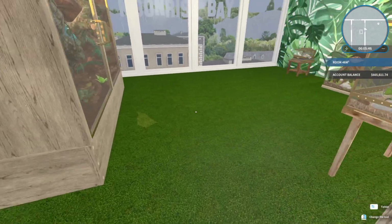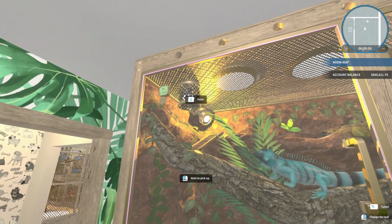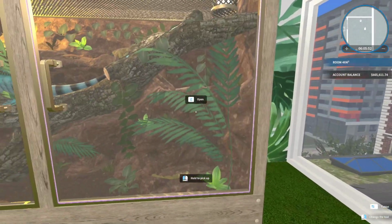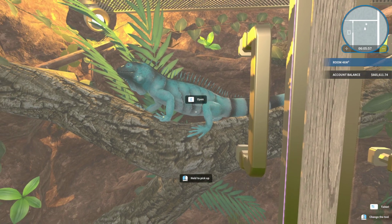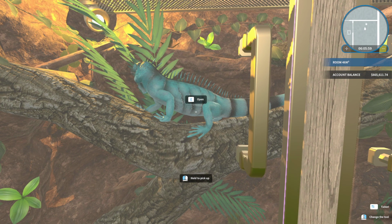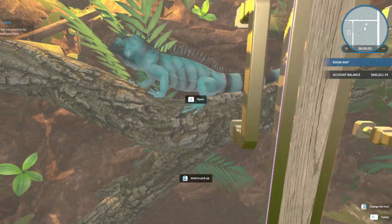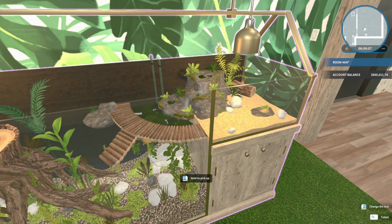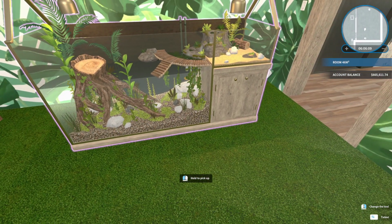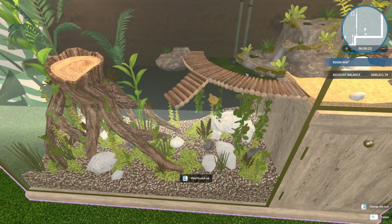Okay, am I missing anything? There's the iguana. What about feeding? Hold to pick up. Oh, hold to pick up the thing. I thought they meant hold to pick up the iguana. I guess not. The turtle, there's the turtle. Turtle looks happy.